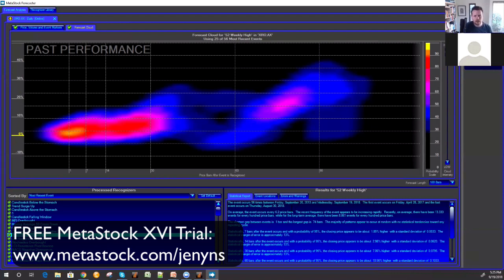Yeah, no, you're exactly right. Basically, to break it down, the 52-week high has actually happened 56 times in the last 6 years. And it is saying that based off of the 56 times that it's happened, there is about a 60 to 70% likelihood that the price is going to be in that range 80 days out, 70 days out, right around that time.